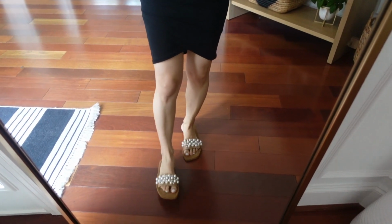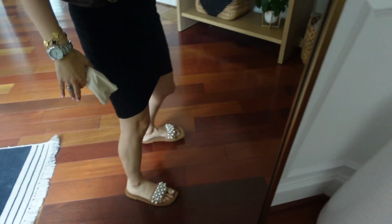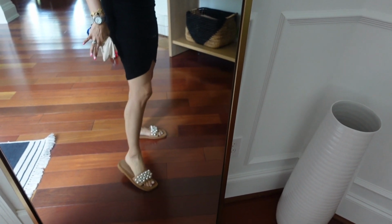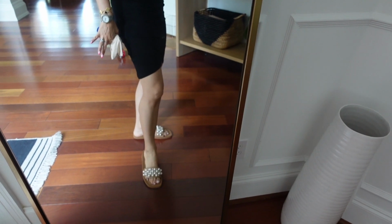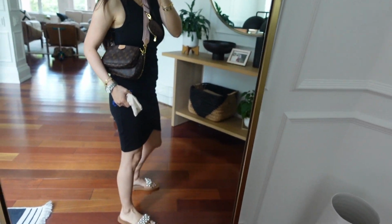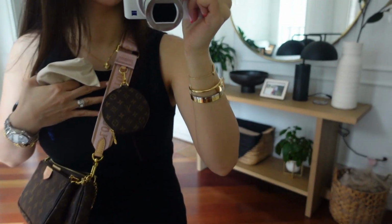I will have that link down below also. And the shoes, I don't think these are available anymore, but you guys remember, I absolutely love them. They are just stunning and I'm so glad I got them when they were available, but I'm going to link similar ones. These are from Stuart Weitzman. And the handbag, yes, it's a Multi Pochette. I switched to the pink strap.